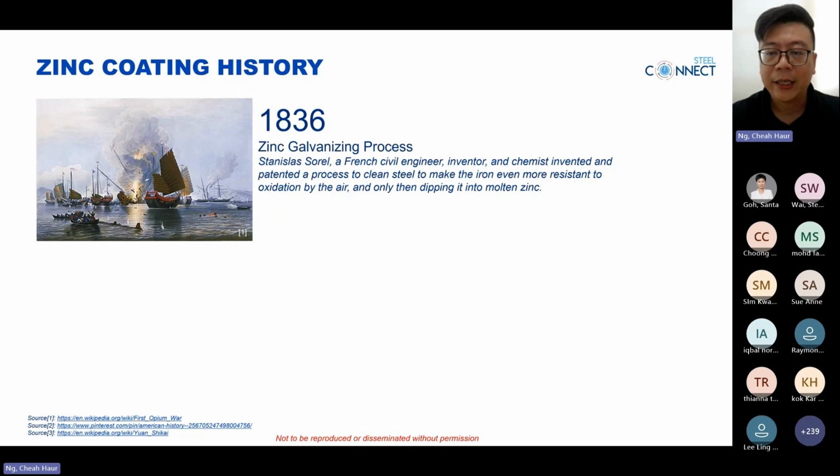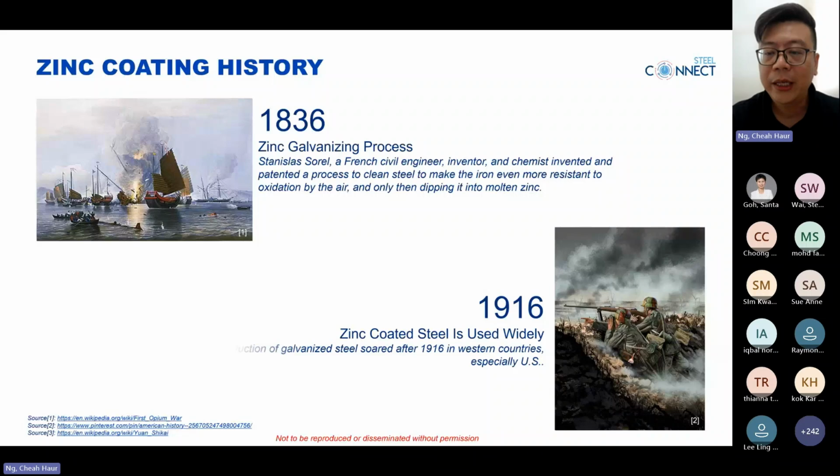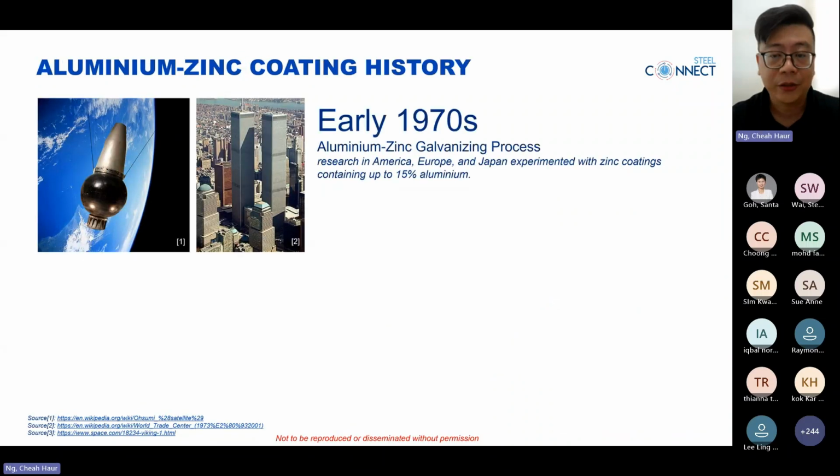The zinc galvanizing process was invented in 1836 by a French civil engineer called Stanislas Sorel. It's a French pronunciation, I hope it's right. It's the same year the Opium War was happening in China. So 1836 is when the first zinc galvanizing process was invented. After 20 years of this technology being invented, it was widely used in Western countries, especially in the US, during World War I, 1916. So zinc coating technology has a very long history, from when it was invented until it is widely used in the market today.